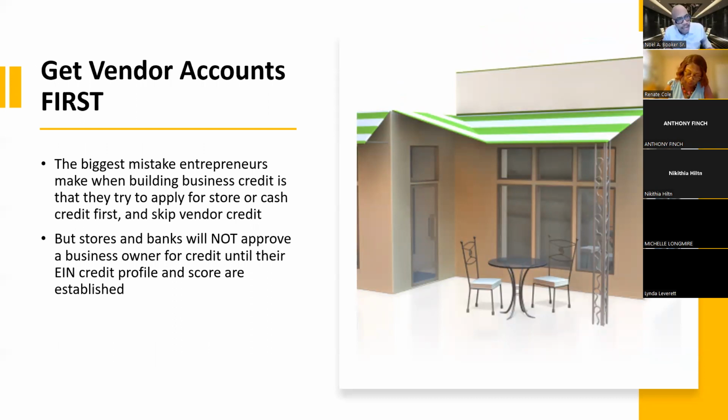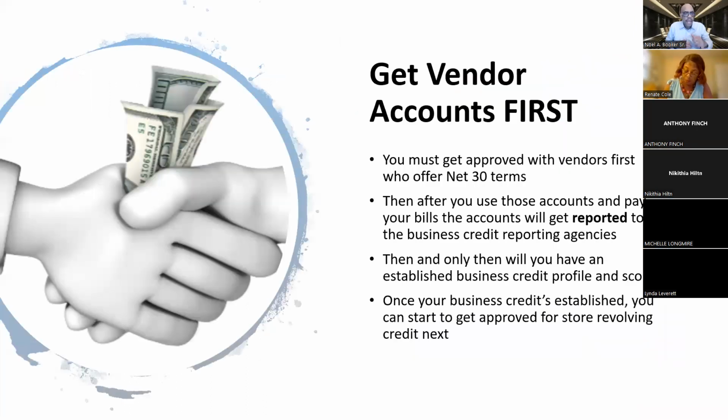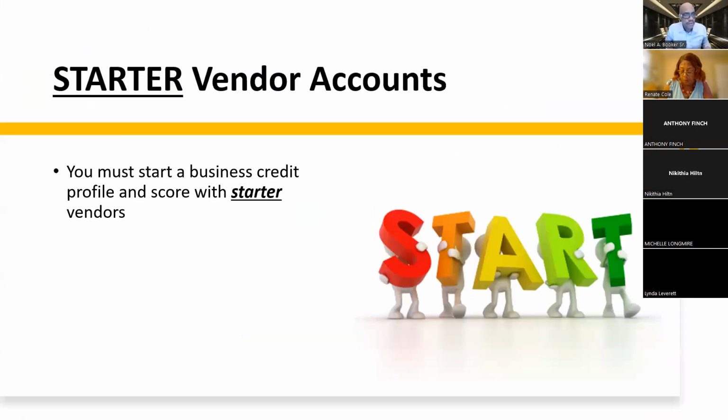Okay. The biggest mistake entrepreneurs make when building business credit is that they try to apply for store credit or cash credit before they get the starter vendors. Okay. So I always tell people, building business credit is a step-by-step process. Each step is needed for the next step. So there's no skipping steps. Okay. So we're going to go to these net 30 accounts.